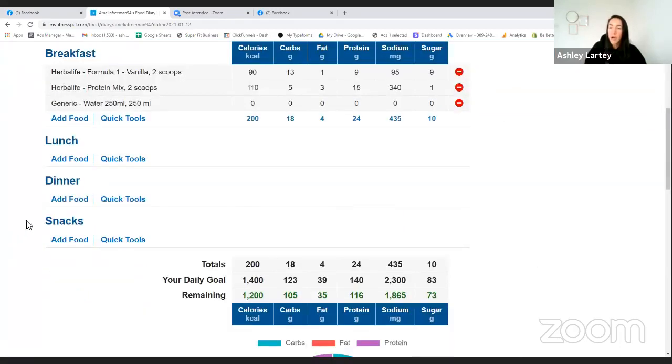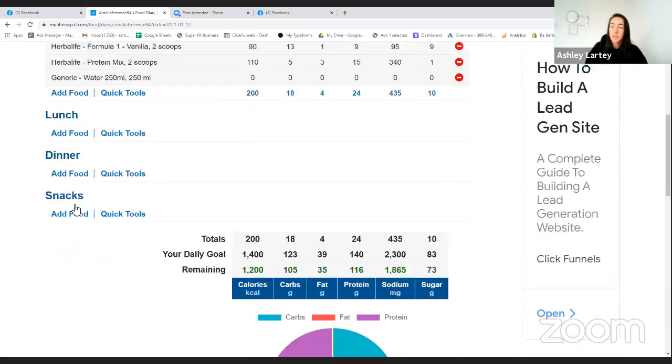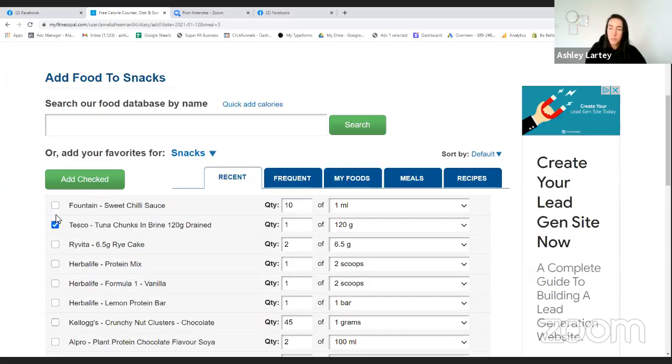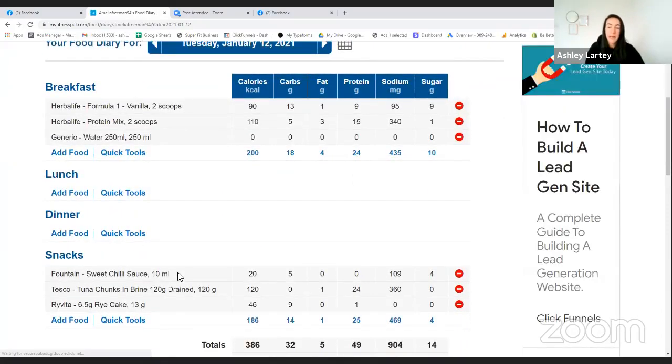So then if you go back and then go right. The key idea for getting the best results, guys: have something for breakfast, 3 hours later, have your first snack that's protein based. So I'm going to go into my snacks, add a snack. For me at the moment, it's going to be tuna chunks in brine with some sweet chili sauce and a Ryvita. The more you use your app, the more frequent foods will be there, and then you can add it on.